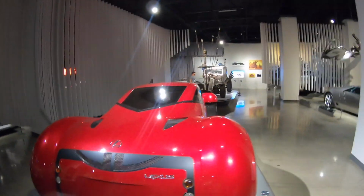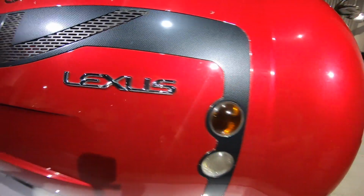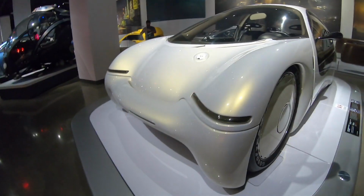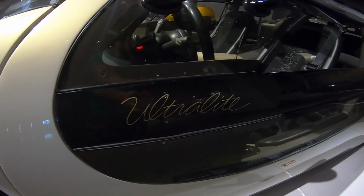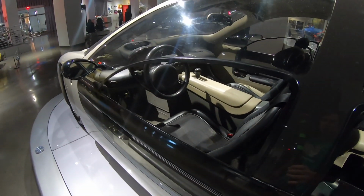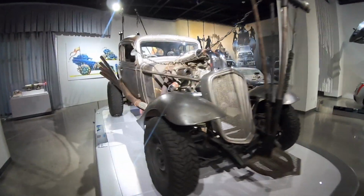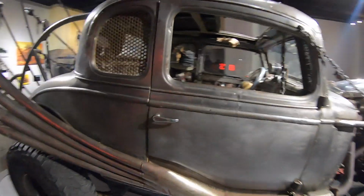I do. Okay, so now that we've just left the DeLorean and the Back to the Future cars, let's take a look into the future, or what they thought the future of vehicles was going to look like. I'm really hoping that their prediction of the future, while as badass as this is, I hope they're wrong. I hope they're very, very wrong.